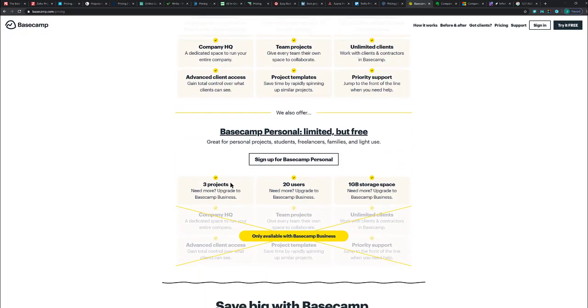But if you only want to create 3 projects within 20 users, that's less than 20 users, so this one qualifies. The only problem is that you have 3 projects and you only get 1 gigabyte of storage. Nowadays that's not too much. You can have a couple of documents and you can probably fill up the space.